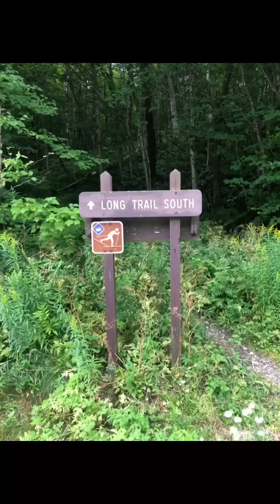Just gotta find the trailhead. Oh, that looks like it down there, down the road a bit. All right, good to go. Close call right there. I was getting my stuff out of my friend's car, and my key and wallet was on the floor. I almost didn't see it under the seat. Is that the trailhead? Yeah, I think it is. Okay, here we go.